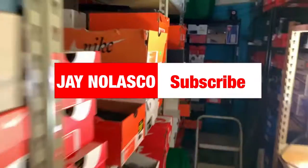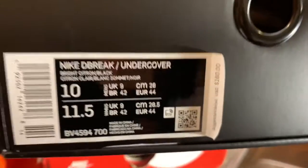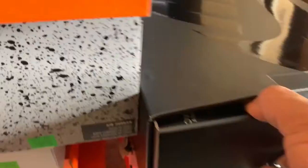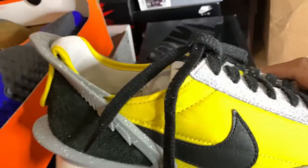Moving on, looking for the Nike Daybreak. It's here. So here you go, we got this Nike Daybreak Undercover collaboration. The retail on this one is $160, and we bought this one online for $60. Jun Takahashi. Boom. Wow, check that color. I already got me one also in the collection. Still waiting for the courage to wear them because it is yellow and it's somewhat different, right?